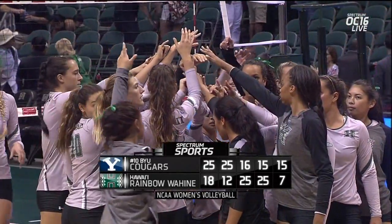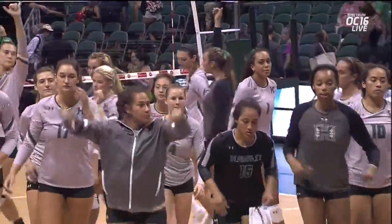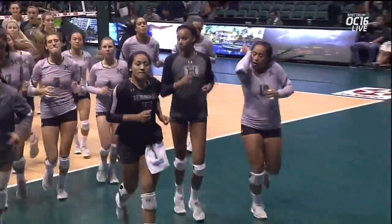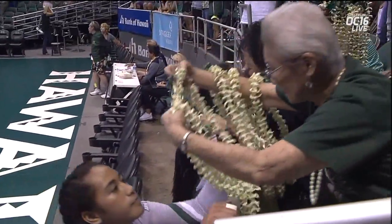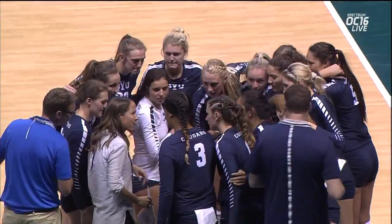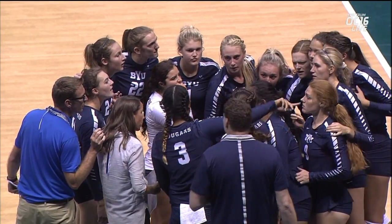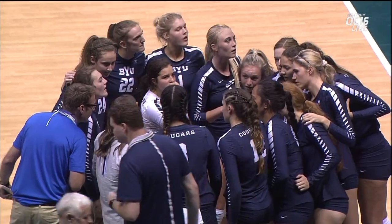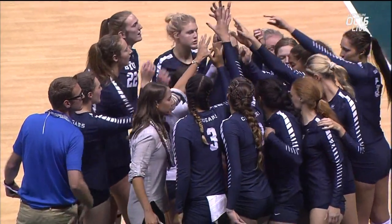A Jekyll and Hyde match, to say the least. One of the strangest matches in terms of how topsy-turvy it was. Blowout wins for BYU in sets one and two. Hawai'i doing the same thing in reverse in sets three and four. And then BYU reasserting itself in the fifth. In the end, though, it would be the Cougars improving to 7-0. Hawai'i falls to 2-5. Scott Robbs is with Robin Amaral Santos.